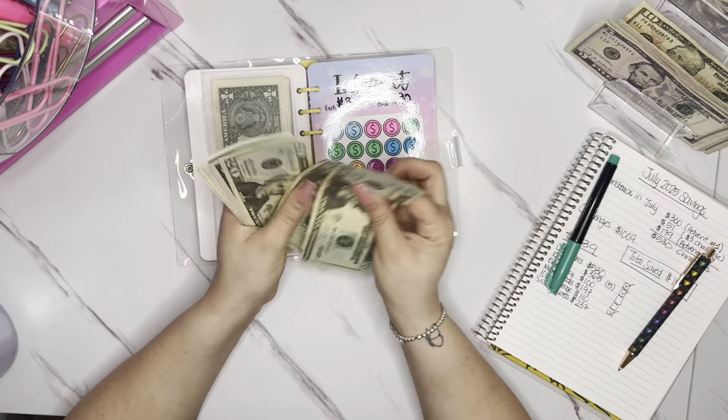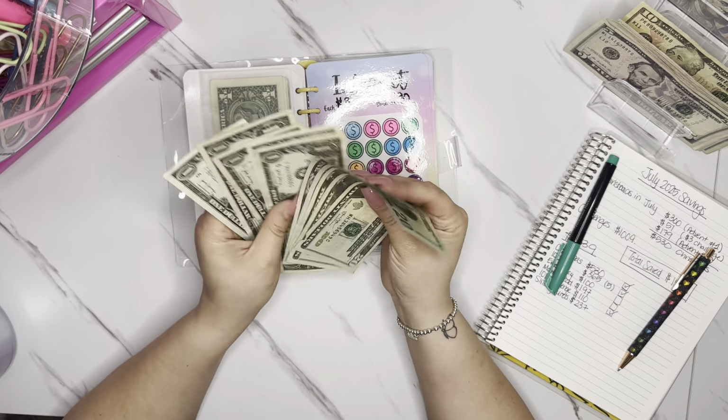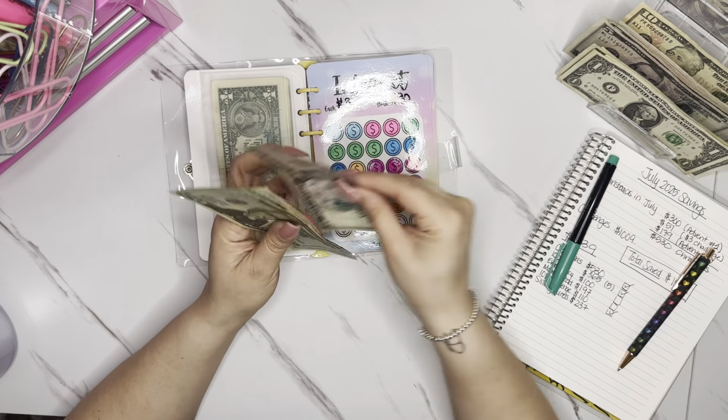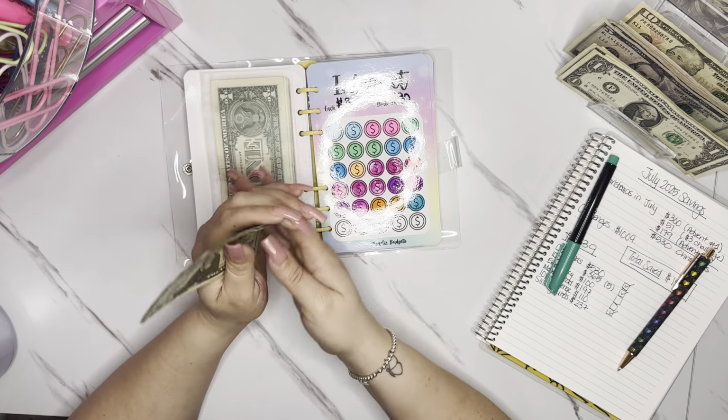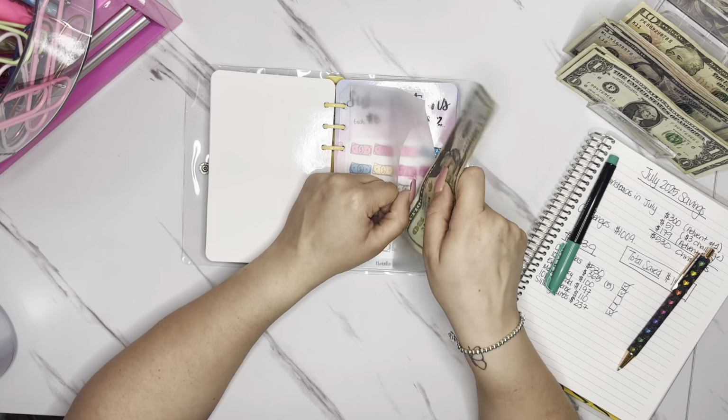So then I have 20, 40, 65, 71, 2, 3, 4, 5. So $75 saved in internet, and I need 90. And that's way more than I pay, but I just want to have extra again.